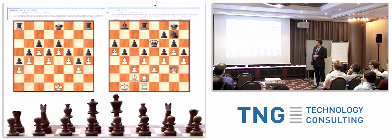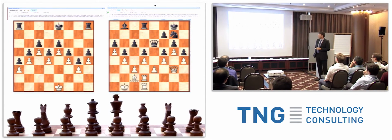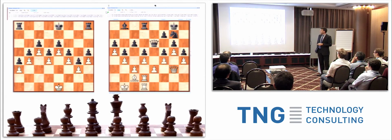But a human can tell this position is just dead drawn. The rooks can do absolutely nothing. They can't attack any of white's pawns, so it's obviously a draw. But a computer won't realize that. It will keep calculating lines and keep counting that black has 2 extra rooks, so black must be winning. It just can't find how to do it.